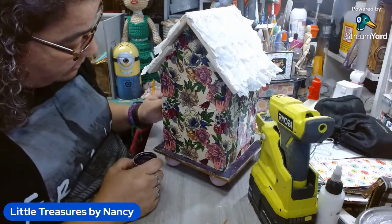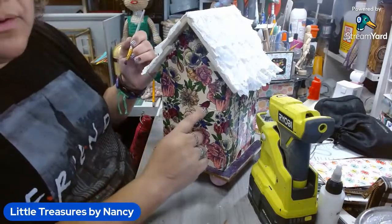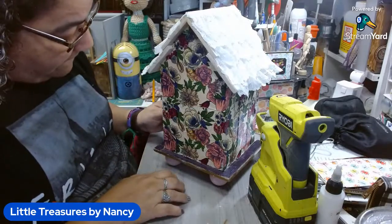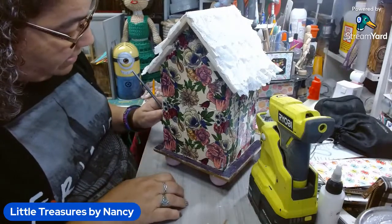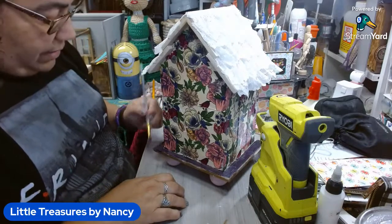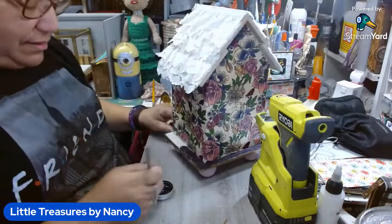This color came out nice, because it picks up this color here, this flower here. I love it. I love the darker color, actually. The lighter one was too translucent, and I would have to do like three coats or something, and I'm not all that for that right now. And that's how it works.